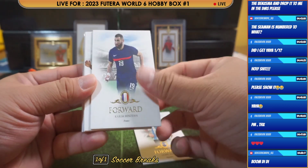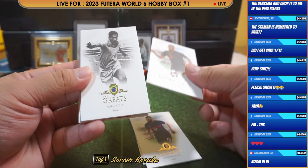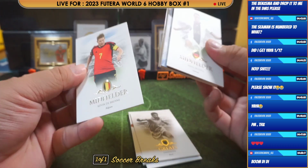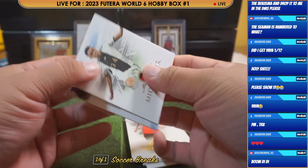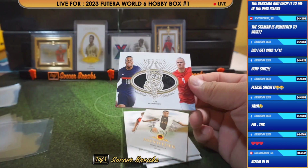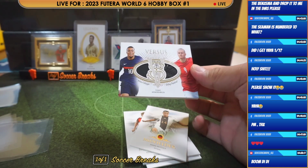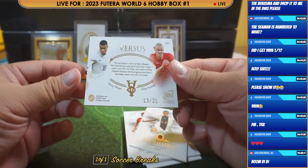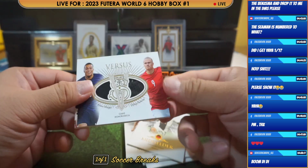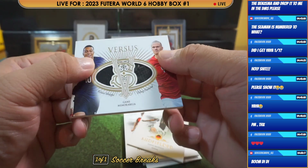Alright, Messi, Benzema, Gravenberg, Garrincha, Musiala, KDB, and our patch goes to a Kylian. Oh, this is going to be interesting. We're going to have to random this one. Kylian Mbappe and Erling Haaland, 13 of 21. A proper versus card, actually.